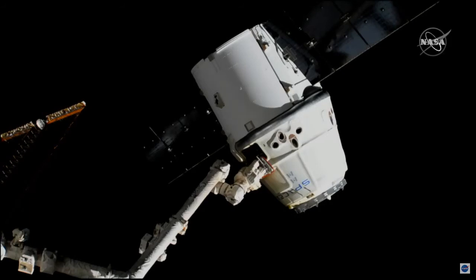Some other firsts of the Dragon CRS-1 contract. This was the first U.S. commercial provider to reuse a capsule, and 9 out of the 20 missions used a reflown capsule. 3 of those 20 were the third flight of a capsule, like we see today with the SpaceX 20 Dragon capsule.